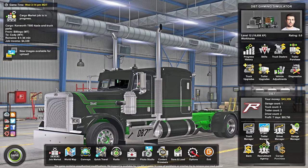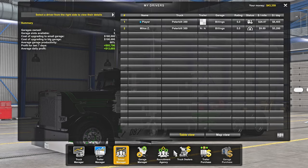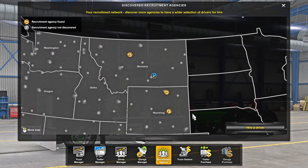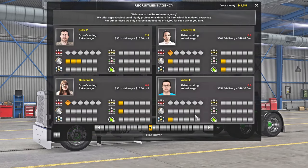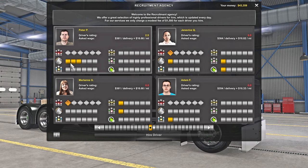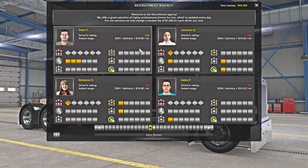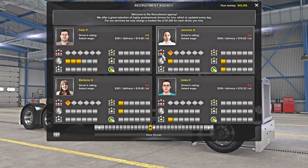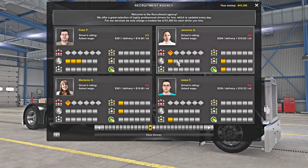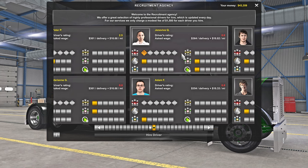Alright, so we're now at our Billings garage. We want to check where our driver is and what kind of driver we can recruit. I don't know if recruit is a good word, so look at that. Peter has 3 skills for long distance, same haul range, pay per delivery and rate per mile, but the driver rating is 2.5, so way better than 0.8 for all the other drivers.